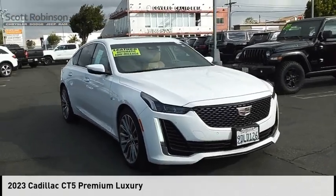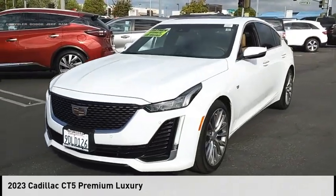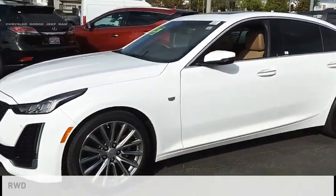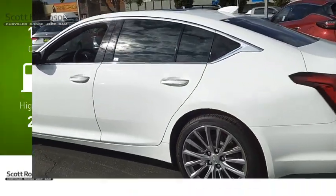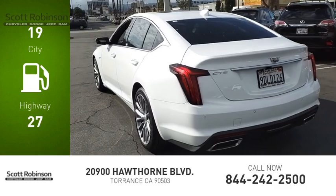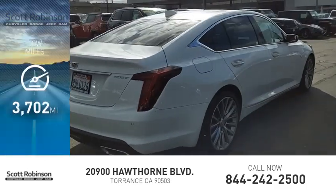Come test drive the 2023 CT5. This vehicle is powered by a rear-wheel drive, four-cylinder, 2.0-liter engine. Great fuel efficiency saves you money by requiring fewer trips to the gas station. This vehicle has less than 4,000 miles.